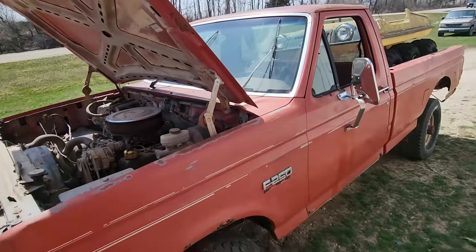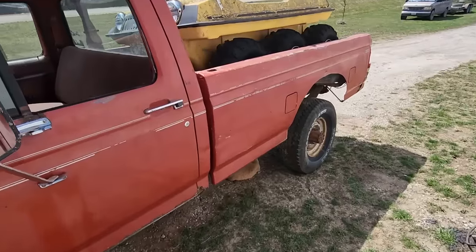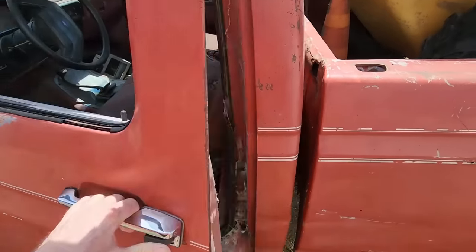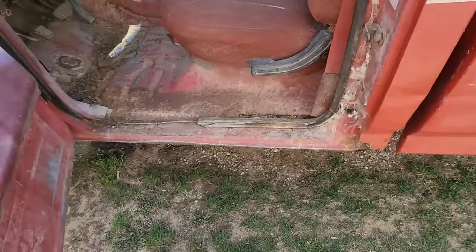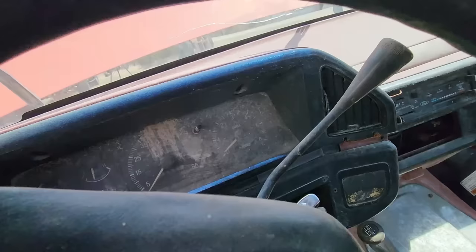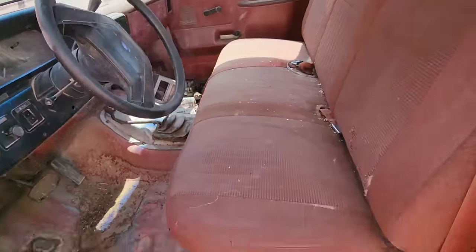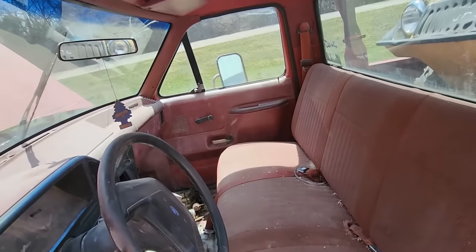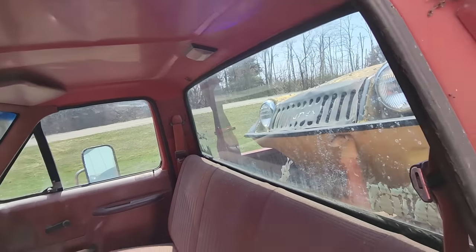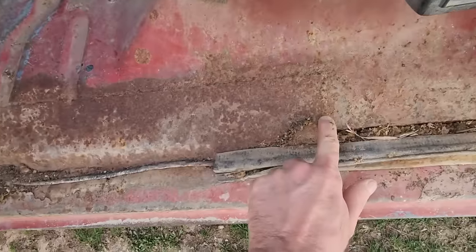Now, it's actually a fairly solid truck for being here in the Rust Belt. Cab corners are still there. Floors are still intact. It is an automatic. I'm assuming it's a C6. I don't know what else it would be because it's not an overdrive. Seats in not terrible shape. Pretty basic truck. I sure wish it was a 4-speed though. I guess there is some patching going on here.